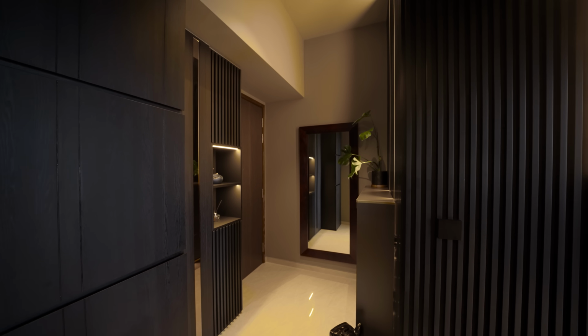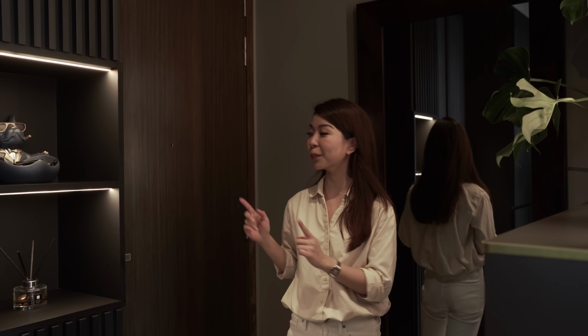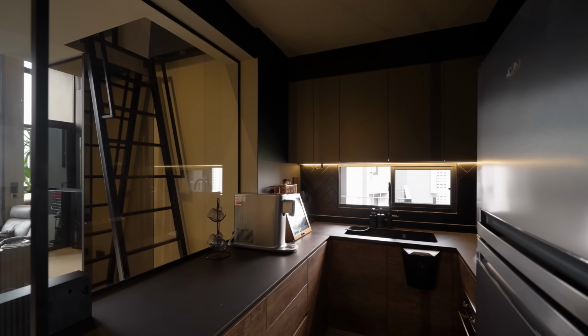You'll also notice that this area was intentionally built in such a way that it creates a diagonal path into the living space, and that helps to provide additional privacy by obscuring the living room from the front door. At the end of the entryway, that's where you'll find the kitchen. So this used to be enclosed with a wall, but the homeowners liked the idea of an open concept kitchen to visually enhance the space.